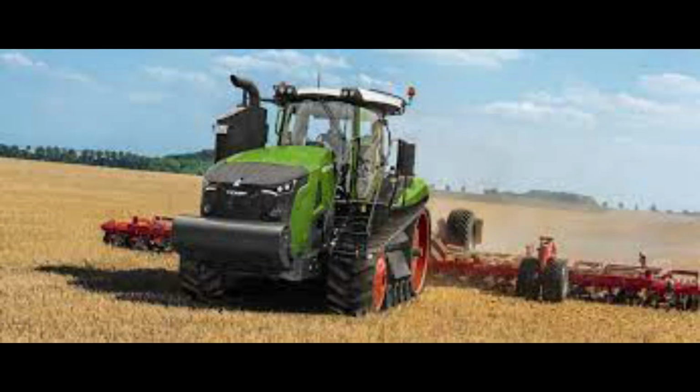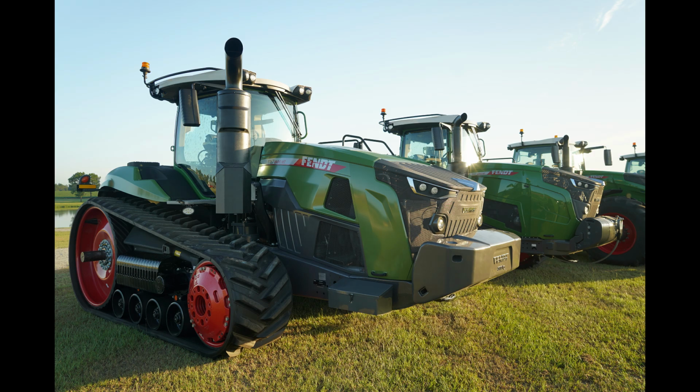Engine has about 663 horsepower. The chassis is a crawler. The cab is a standard cab with air conditioning. Transmission is continuously variable. Wheelbase is 118 inches. Weight is 42,000 pounds, and a fuel tank of 350 gallons.